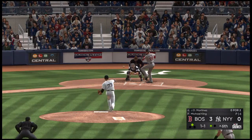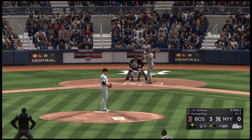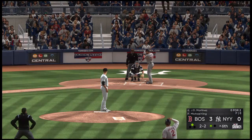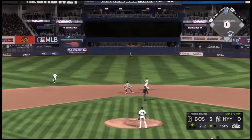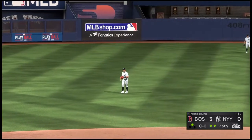The 1-1. Now, 2-1. Could have been 3-1. Instead, it's 2-2. This is going to be an interesting at bat. I think he has to be pitching for a strikeout here, so we'll see what kind of sequence he uses. Gardner is back, and he'll get there to make the play for out number 2.